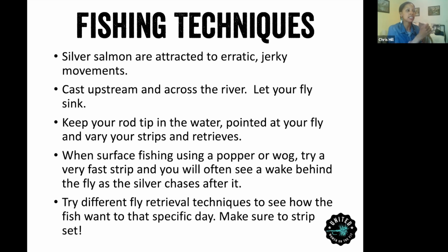And so you're basically casting a little bit upstream, letting it float down, right? And then you're going to strip in a little bit. And you want to keep your rod tip sort of in the water, pointing as your line goes down the river. And then you'll see the swing there, and then you're going to strip in a little bit. And sometimes I'll get a lot of fish coming in on the strip at the end there.